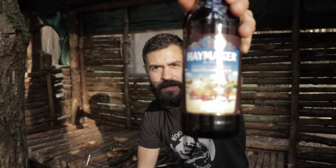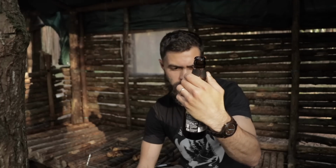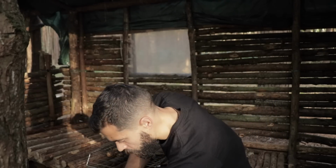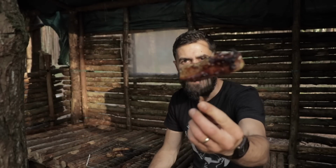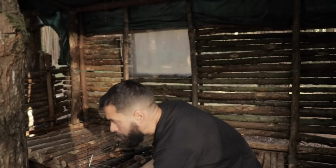the Haymaker, which I've never had before. It's crafted in the Cotswold Hills since 1849. Oh, it's nice. Nice and light. Just cooked up some pork belly slices, which have salt and chilli and all different sorts of herbs and spices on them.